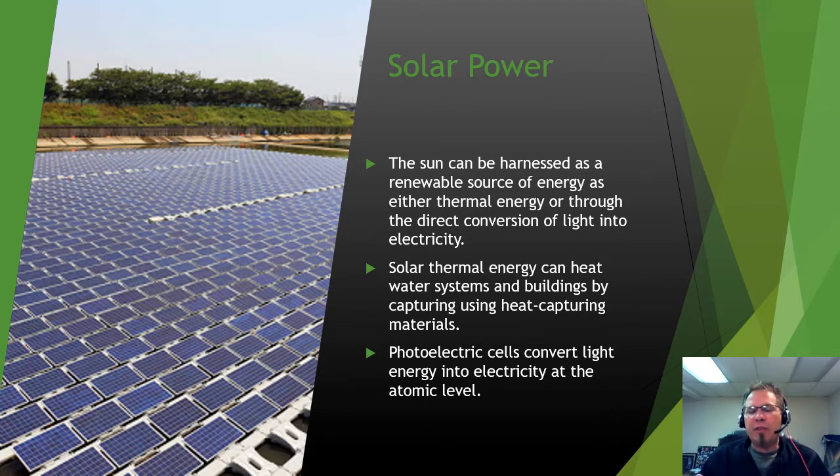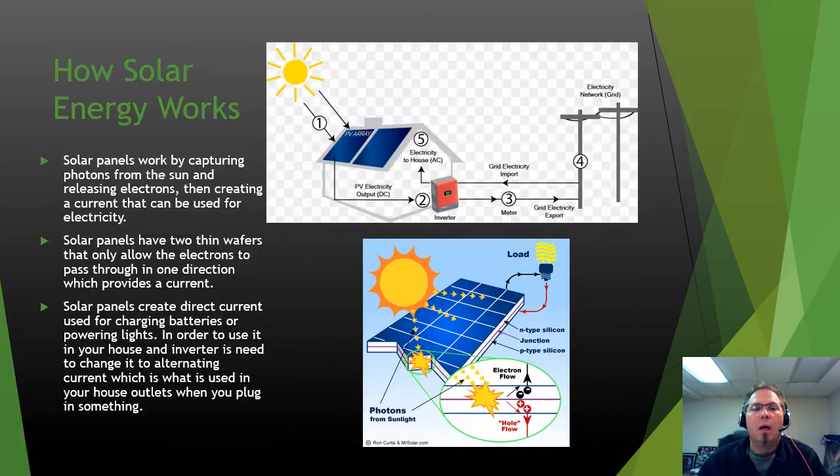The sun is always there. It rises every morning and sets every evening. Obviously, this is more viable in some areas than others, and we'll talk about the limitations in a couple slides. How does solar energy work? Well, in a nutshell, the sun has both thermal heat and light, and the light gets converted into electricity from these solar panels. And I'll explain that a bit more in a second.